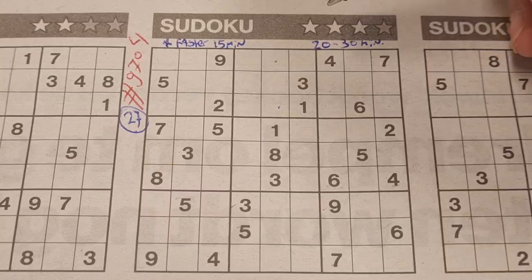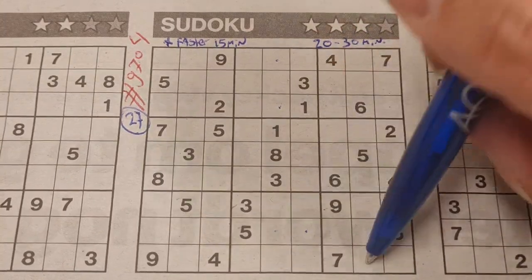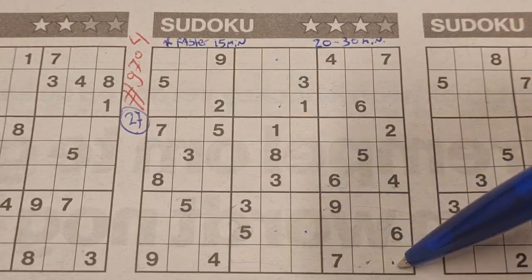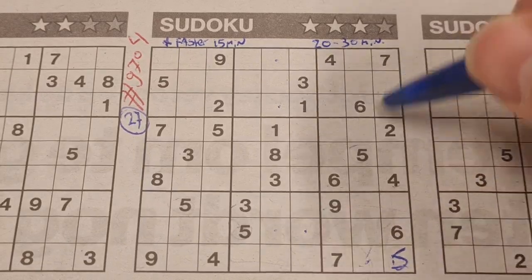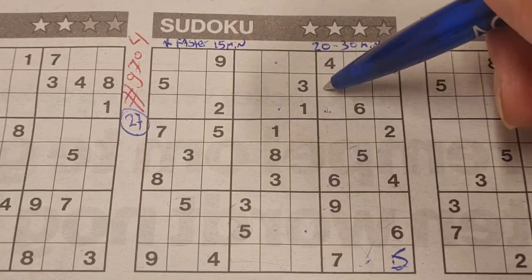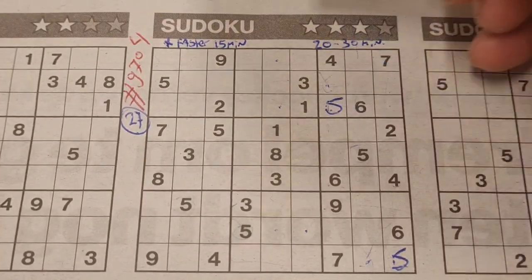Okay. Let me see which number I can pick. 5 in this row. 5 in the row below. So last row, the only 2 places left for the 5 should be here or there. We have a 5 in this column. No 5 there. 5 should be here. 5 in the last column. 5 in the column next. So in that column, the only 2 places left for the 5 should be here or there. We have a 5 in the second row. No 5 there. 5 should be there.